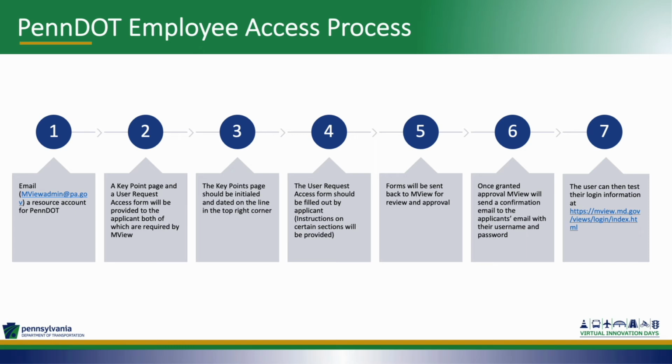If a PennDOT employee wants to gain access to the MView platform, they simply have to send an email to mviewadmin@pa.gov. This is a resource account created by PennDOT for MView. A key points page and a user request access form will be provided to the applicant. Both of these forms are required by MView. The key points page should be initialed and dated on the line in the top right corner of the page. The user request access form should be filled out by the applicant. Instructions on certain sections will be provided.